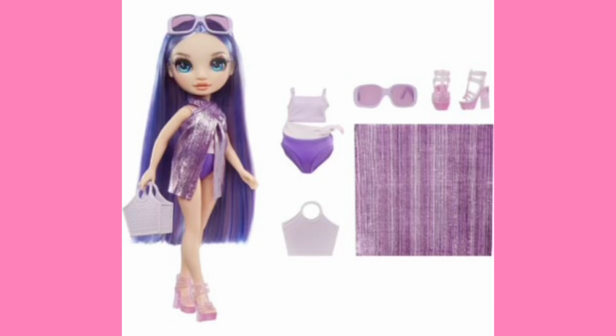This is Violet from the line. She seems to be wearing a pretty basic swimsuit. The things on the side are basically all the things that the doll is currently wearing. It's her entire stock. She has a very interesting looking bathing suit. I'll be honest, I'm not a huge fan of it.